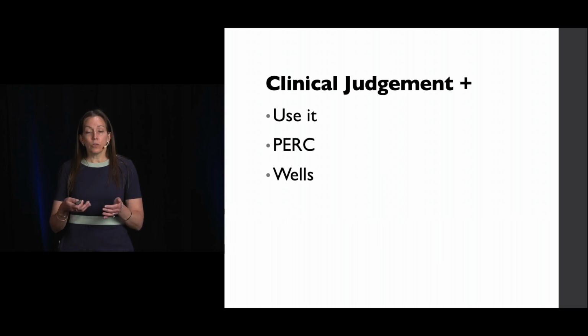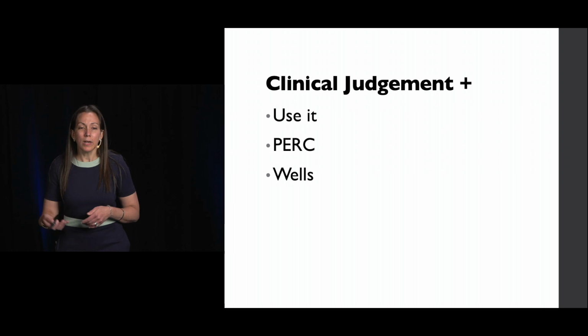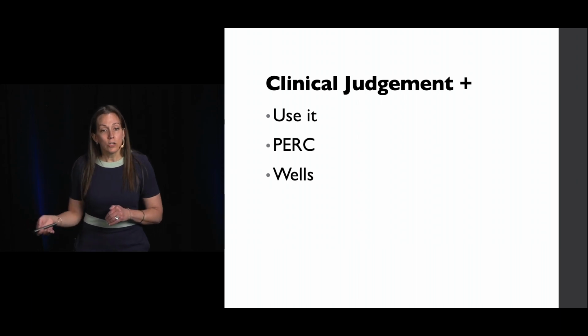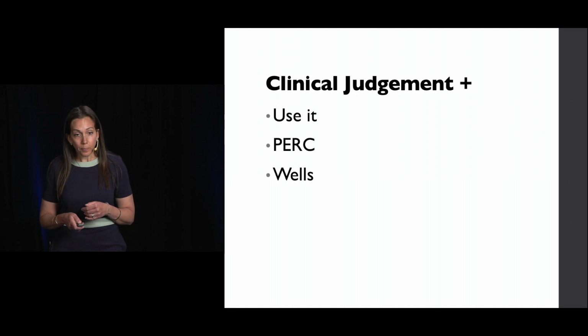In order to use any of these tools, you have to have the thought in your mind somewhere: could this be a pulmonary embolism? Could it not be a pulmonary embolism? And then you go through the tools to help you decide, do you need to do a D-dimer? Do you need to just send the patient home? Do you need to do a CTA?